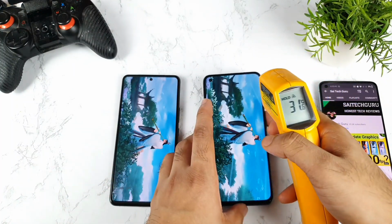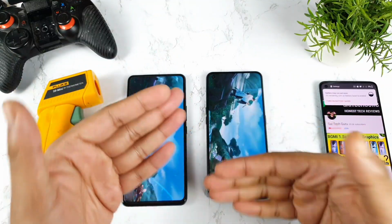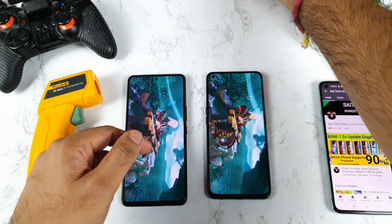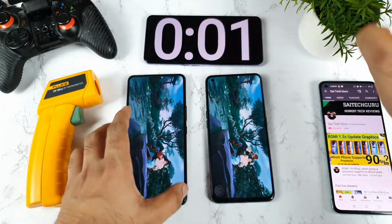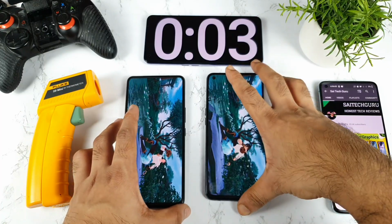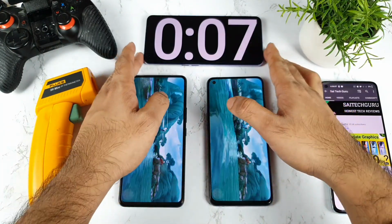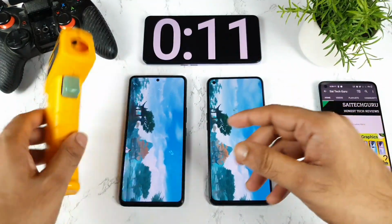This is going to be a really interesting test, friends, because you will get to know how the temperature increases in the Snapdragon 870 versus the Snapdragon 888 processor. I have a stopwatch running at this moment. That is the reason I was looking at the stopwatch, just to see how the temperature increases during this processor demonstration.